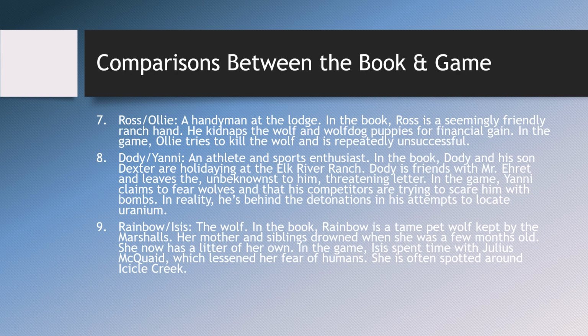So second to last, we've got Dodie and Yanni. So athletes and sports enthusiasts, that's what their shared role is. So in the book, we have Dodie and his son Dexter, who are holidaying at the Elk River Ranch. Dodie is friends with Bill Arrett and actually leaves this threatening note for Bill at the ranch, but Dodie didn't read it. He didn't know what it contained, and he admits to that later on and feels guilty about it.